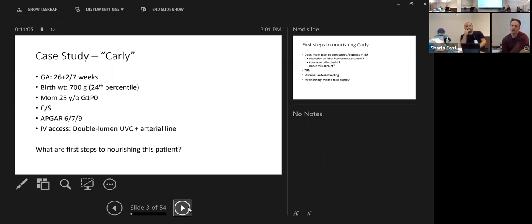So once you're thinking about stabilizing this patient, what are the first steps that we consider to begin providing nutrition to her? From the IV fluids perspective, we are used to just starter TPN and the D10W. I think the D10W here will provide around 3-4 milligrams per kg per minute, if we go with the 80 milliliters per kg per day.